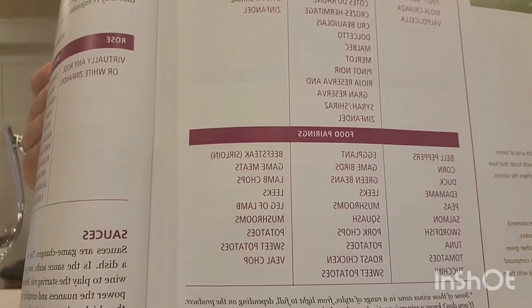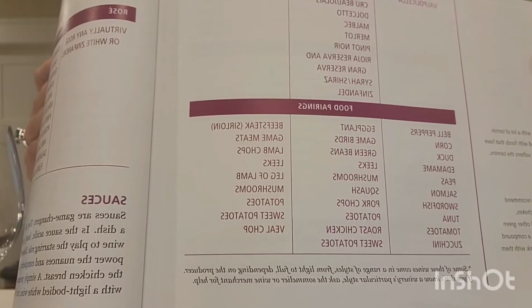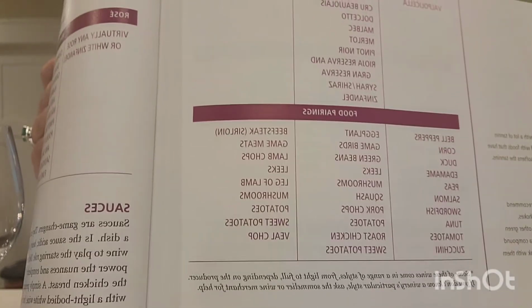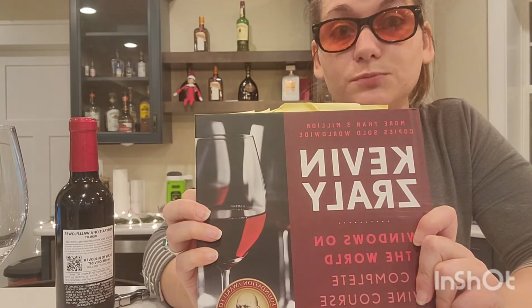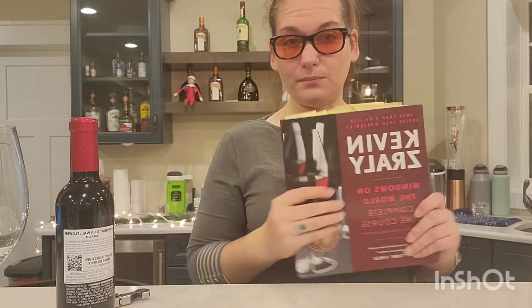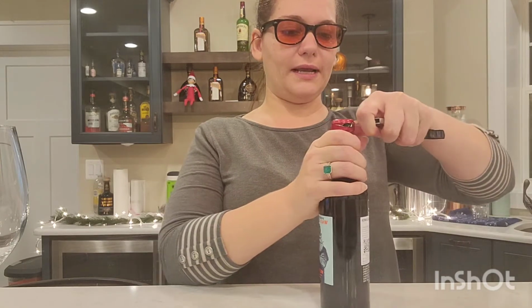But if you go to the bottom, you can see the food pairing here, which is really cool. It will tell you eggplant, game bird, green beans, mushrooms, pork chop, taters, roast chicken, sweet potatoes. So this is a great way to figure out what you can serve with your wine. Once again, I highly recommend, since you like to drink wine and you're new to trying to perceive wine, definitely get this book. It's a great thing to have when you want to pull out and figure out your dinner. So let's go ahead and jump right in.